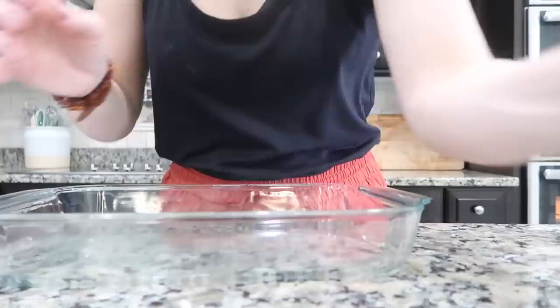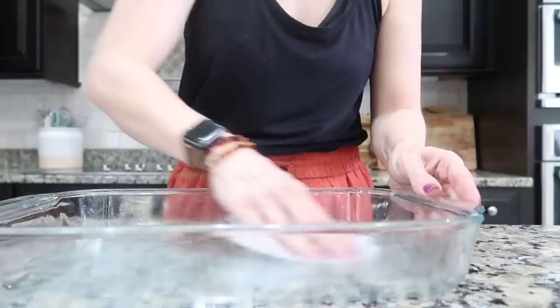To grease the pan, I'm just gonna take the skin of the butter and just rub the excess all over. And that should suffice. Check these brownies out, man.